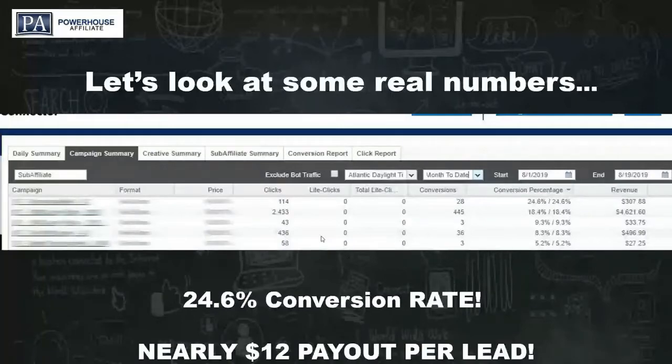So here's just an example of some of the real numbers that you can expect when you're running CPL offers. I'm going to show some more numbers later, but just have a look at this one quickly. Now, this is a CPA network. For any of you that already run CPL or CPI or anything like that, CPI is cost per install, CPA is cost per action, CPL is cost per lead. These are cost per lead offers. This is a platform called Cake. Most affiliate networks use Cake or some other similar tracking platform. So this will look familiar to you if you've ever looked at stats as an affiliate marketer.